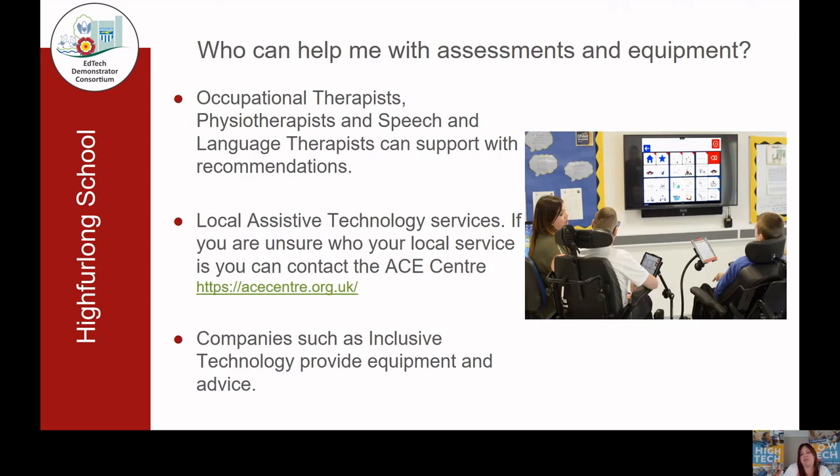So who can help me? We've mentioned OT, speech and language therapists. I couldn't do without my speech and language therapist, because whilst I might understand that the student needs communication software, I really need my speech and language therapist to tell me which is the correct software and the layout, and to help with those assessments.